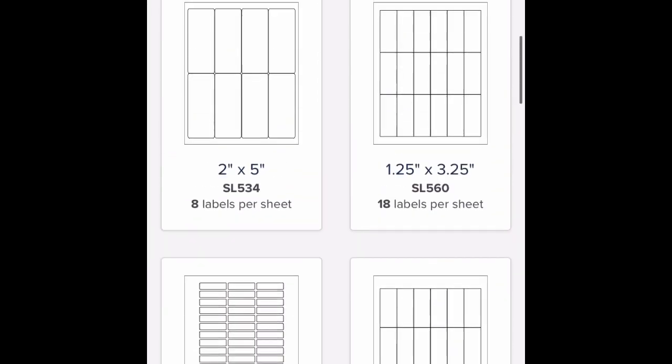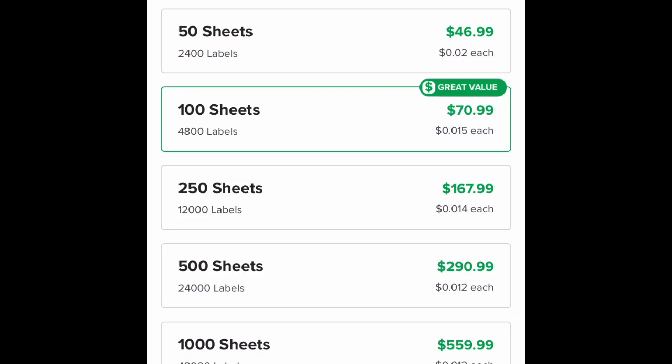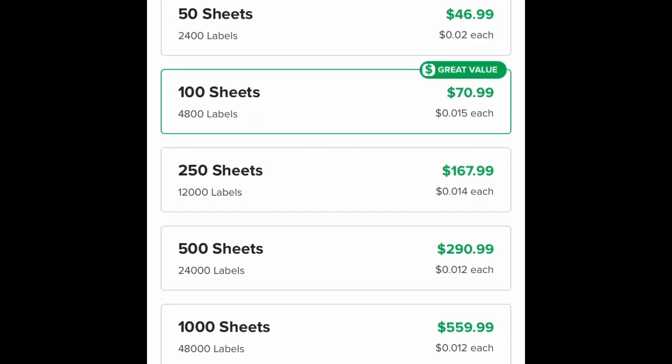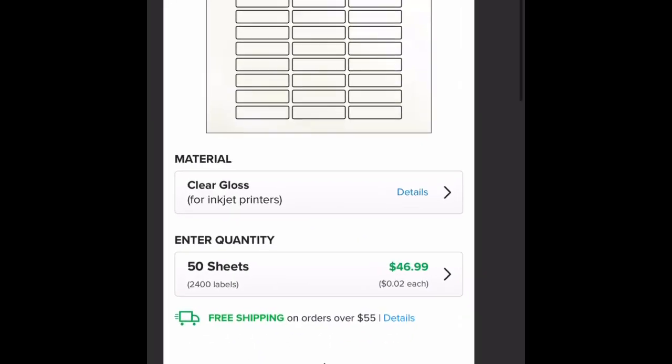This is the standard size, like thin template. I'm just showing a bunch of different templates for examples. And yeah, I just chose a random one. And you'll see different price points. Very cheap. Let me stop saying cheap. Very inexpensive. And again, this is the blank template.